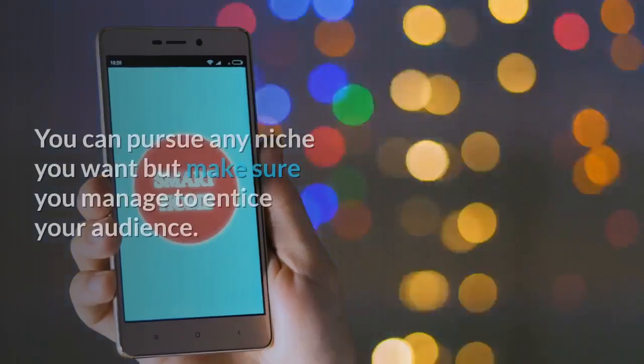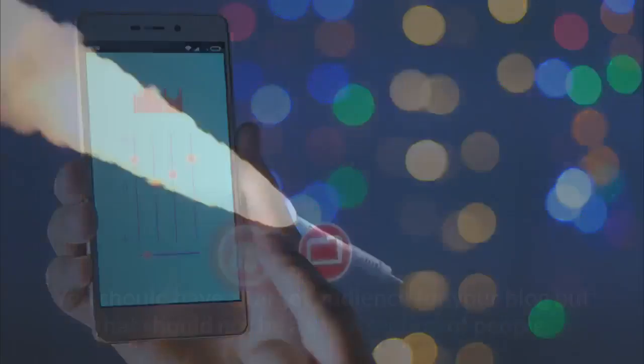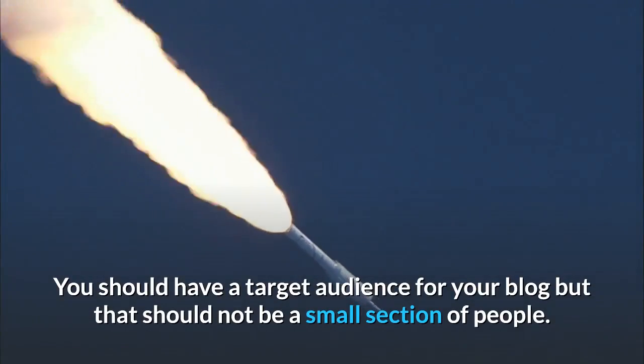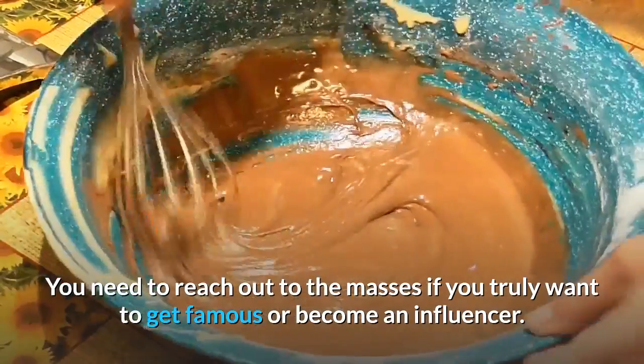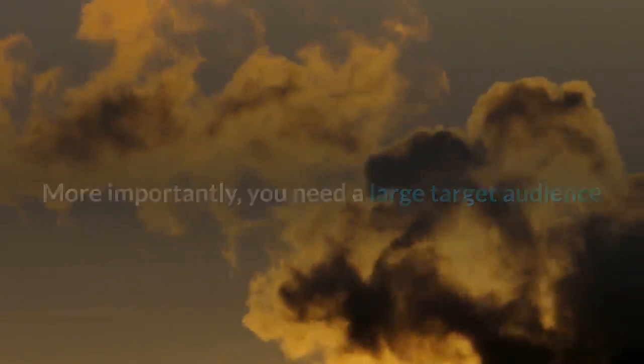You can pursue any niche you want, but make sure you manage to entice your audience. You should have a target audience for your blog, but that should not be a small section of people. That will not make you famous. You need to reach out to the masses if you truly want to get famous or become an influencer. More importantly, you need a large target audience if you wish to monetize your blog and generate consistent profit.